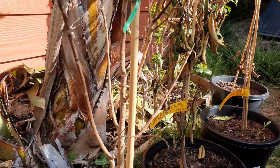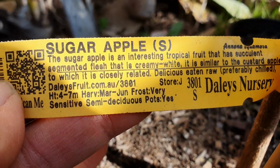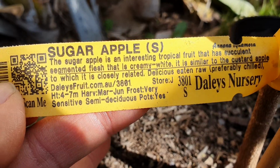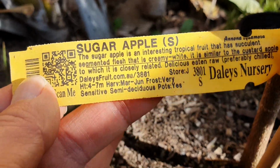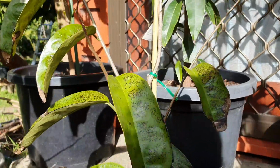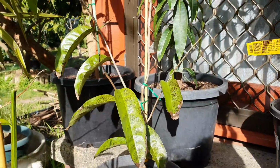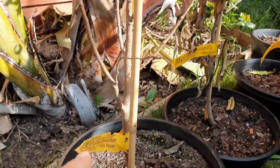Oh, I've got to tell you what it is. This is the sugar apple seedling. I didn't realize sugar apples were this sensitive, guys. Wow. The Poshti custard apple I showed you before. What a difference. Look at that. Green leaves. Very alive. Very similar trees. Very similar. Custard apple and sugar apple.